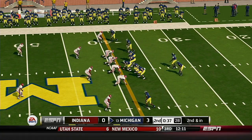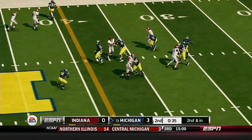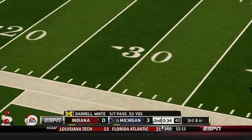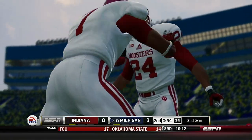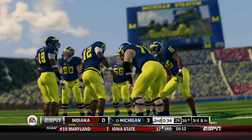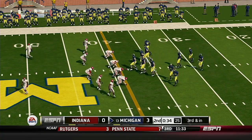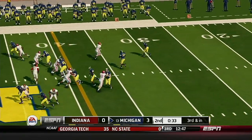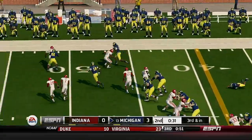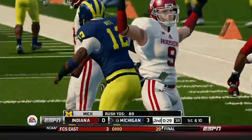Michigan has a 3-point lead. Rifles it left. Stewart was the intended receiver on the play. That'll bring up third and inches. He's into the open field. And he tackles him hard at the 49-yard line.